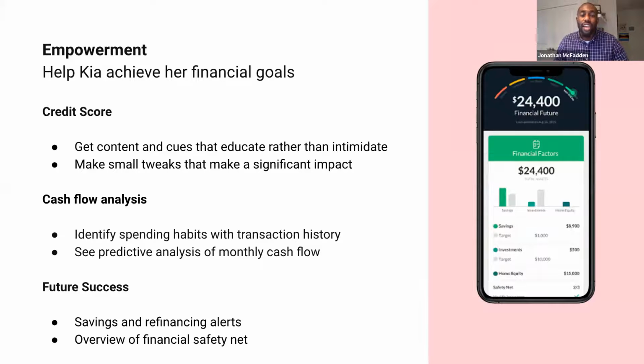Because we're able to extract real-time data regarding Kaya's current financial standing, we can tell her whether she's spending below or above her budget. She'll also get a forecast of how her cash flow is projected to look for the month, how her current spending trends compare to the last 3 months, and a gauge of her debt-to-income ratio, which determines her eligibility for loans in the future.